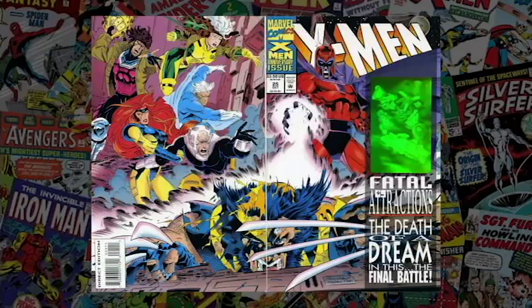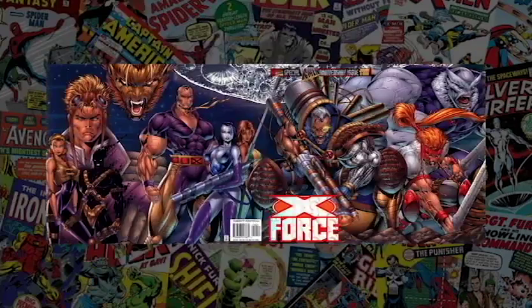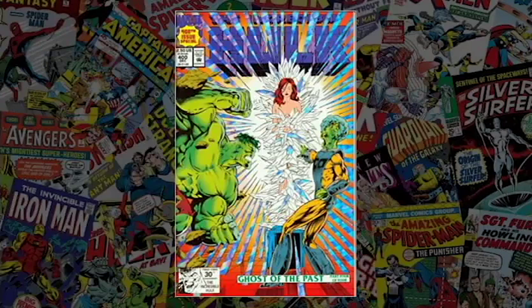An example would be X-Force 50 by Rob Liefeld. They had the foil on Cable's gun and his metal parts, and it enhanced the comic. The comic looked dope. But then Incredible Hulk 400, they used foil on it, and it didn't look good. It was there just to be there. You know what I mean? So it was very hit or miss with it.